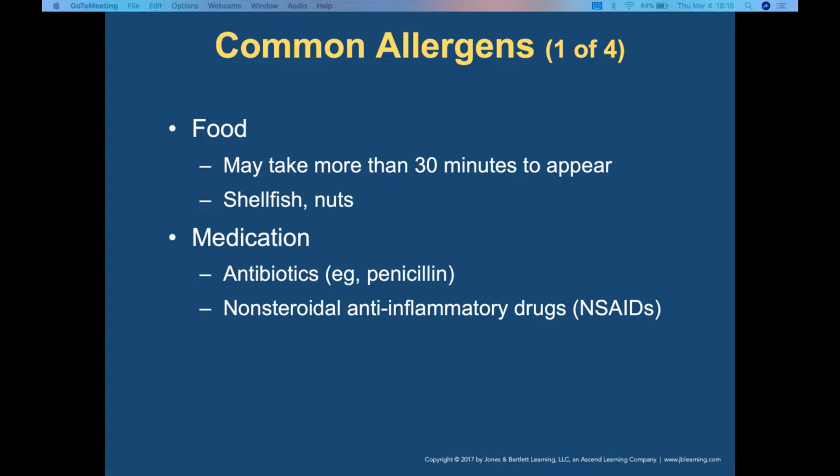So, prime example, my mom was highly allergic to shellfish. Couldn't be around it, nothing like that. If she smelled it, she would start swelling. That's what really got me into paramedicine, because my mom stopped breathing in one of our towns, and a paramedic came in and saved her life. And as a kid, we were like, I want to do that.